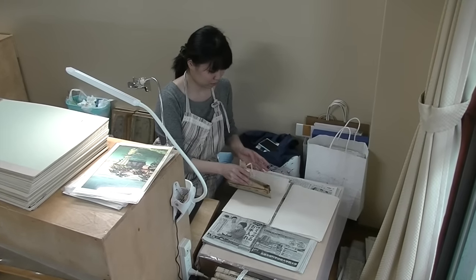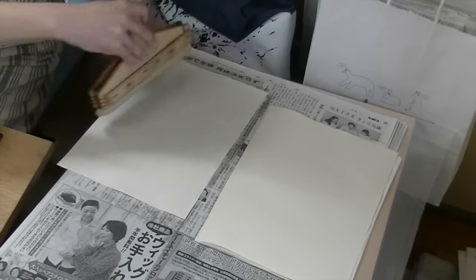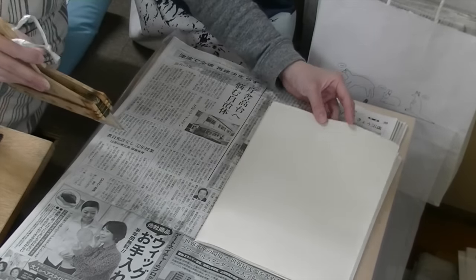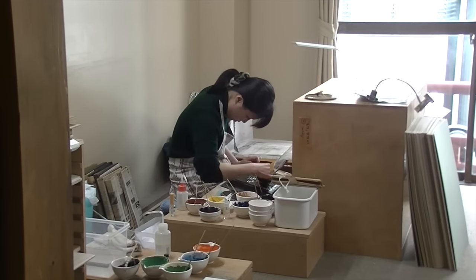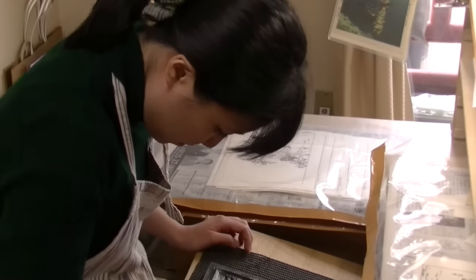Once that's done, it's time to get the paper moistened. She'll do this always the night before or the day before printing starts, and either touching up each sheet or each two sheets, depending on what the humidity is like in the air at the time. And next morning, printing begins.